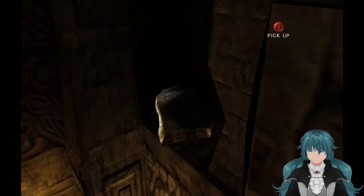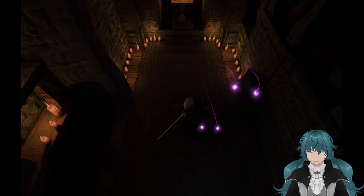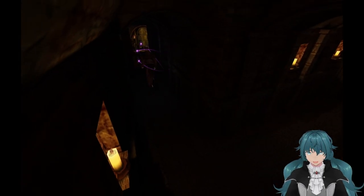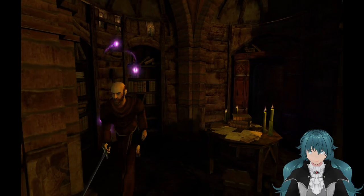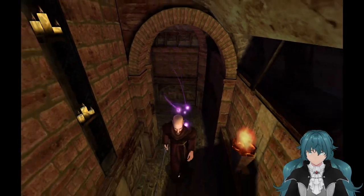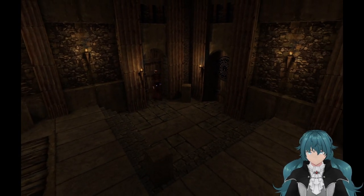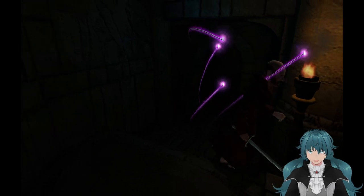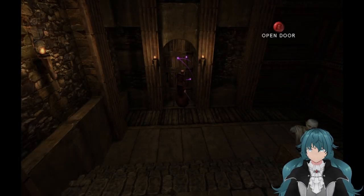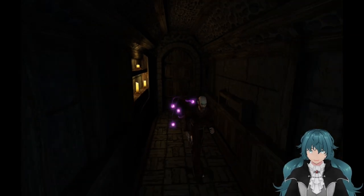Grab this. There we go. Just basically telling you about the power runes, but we already know about that, so don't even worry about it. Let's go. Alright, so now, if I remember correctly, we have to go all the way back. I think we have to go back to the bell tower now, maybe? I know we at least gotta go back upstairs. And then guess what? We're gonna come all the way back downstairs again.